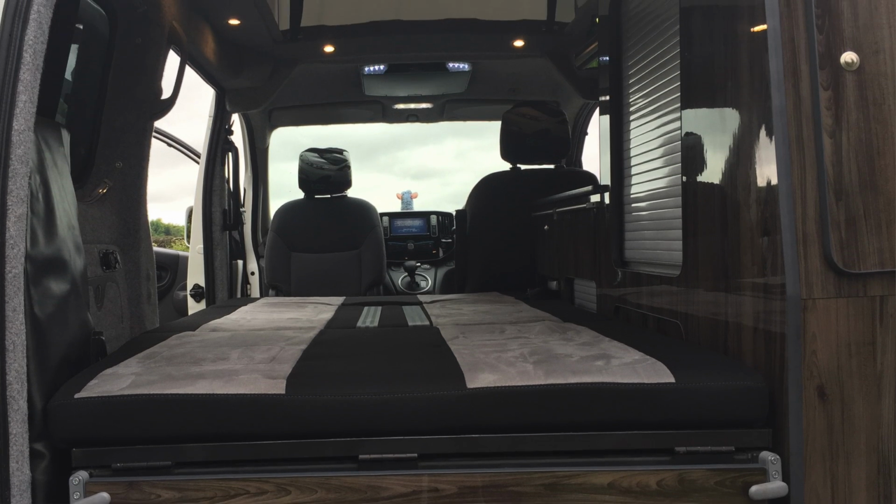So a lot of modifications have been made to this. In your opinion, do you think that's affected the range of it? I would say slightly, but because I've had electric vehicles for so long I can manage to eke out around about 80 miles maximum. That's amazing. In good conditions. That's in good conditions, yeah.